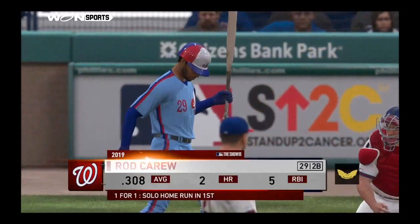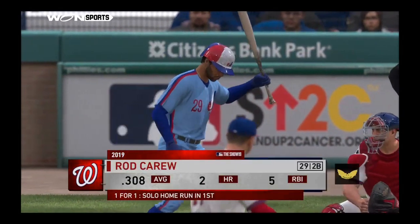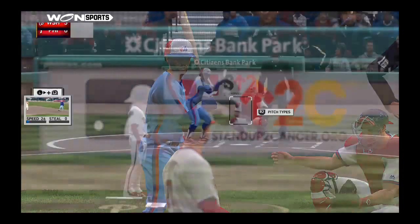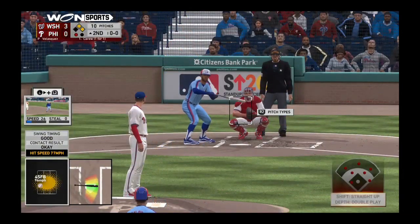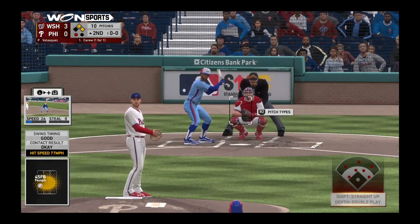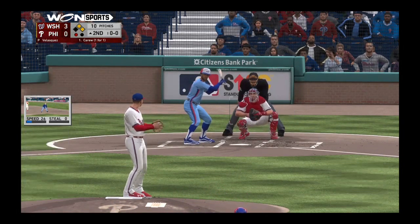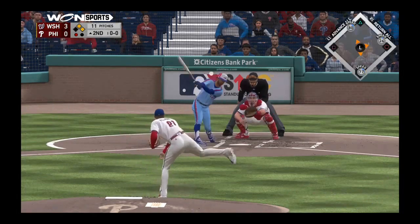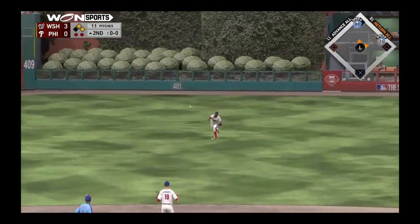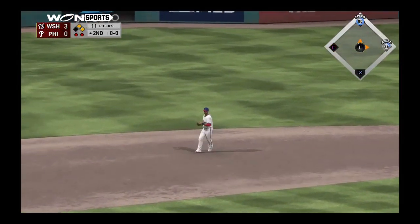Well, with this Phillies offense, don't count them out just yet. Here's Rod Carew, who led off the ball game with a first-pitch home run to left center. He has an RBI chance here with a man at first and second. One down, the infield is in, the outfield is normal. The runners will go, and so will the ball into center field. That'll be caught. The runners will go right back to where they are.